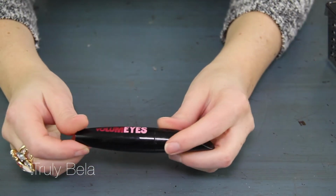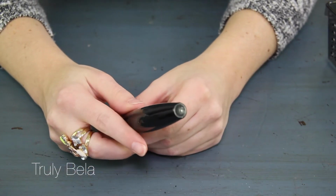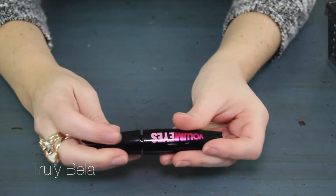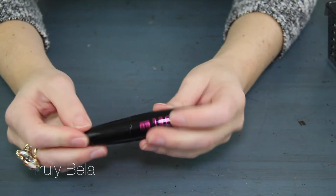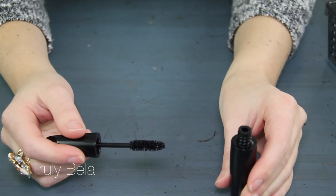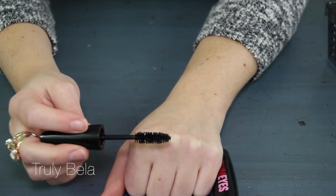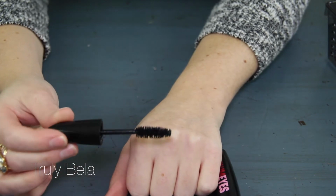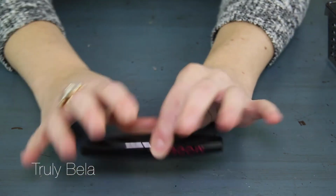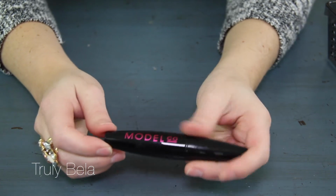And then I got this one actually in this month's Ipsy bag. It is the Volume Eyes by Model Co, and I've never heard of them, and I liked the packaging actually. It is a larger size sample, and I like this one a lot. I have been using this one in addition to my Tarte one. The bristles are perfectly spaced for me. It's a nice fat natural wand, and the formula is really good. It definitely doesn't make my lashes amazing, but it certainly is something that I could use for every day.